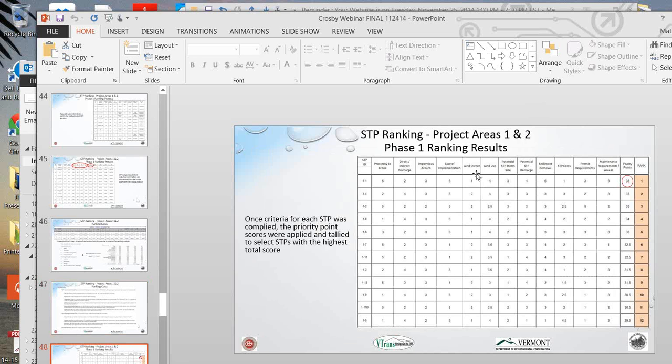And so here are some examples of how we applied that ranking criteria. Here the STPs are listed on the far left column, and then each criteria is listed across the top, and the actual point score that that particular STP got would be applied within that matrix. And then those would all be tallied at the end, and essentially the STPs that got the highest priority points were ranked the highest. And so that's how we were able to select, both for areas 1 and 2, what were really the top STPs and what would have the best feasibility.